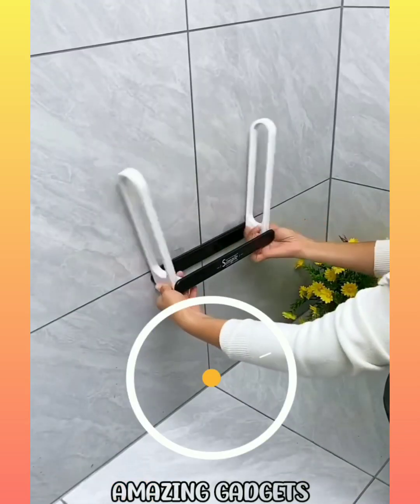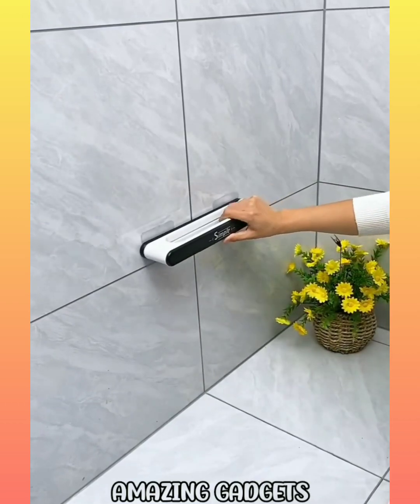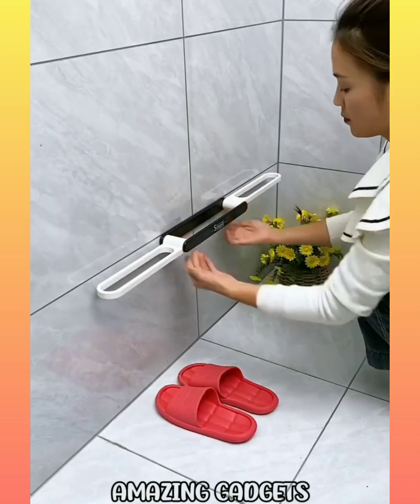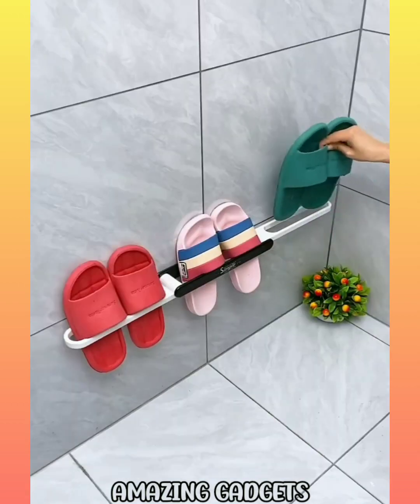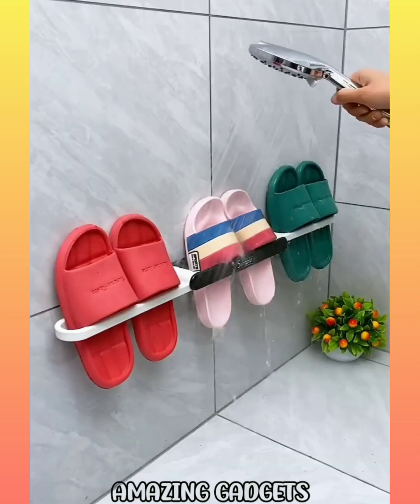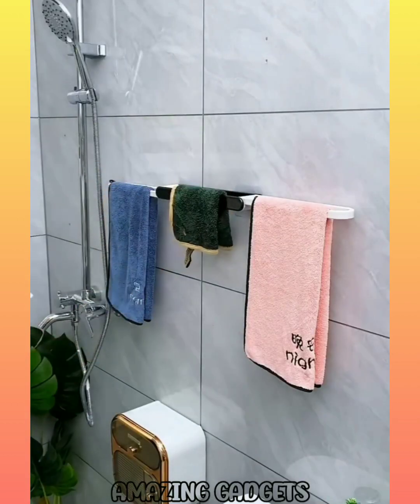Get ready to upgrade your bathroom game with our innovative self-adhesive towel bar. Our towel bar's powerful adhesive backing means no more drilling, no more mess, just peel, stick, and voila. Whether you're in a cozy apartment, a bustling family home, or an RV adventurer, our sleek towel bar fits seamlessly into any space. Perfect for towels, robes, or even kitchen essentials, it's the ultimate organizer for your daily routine.